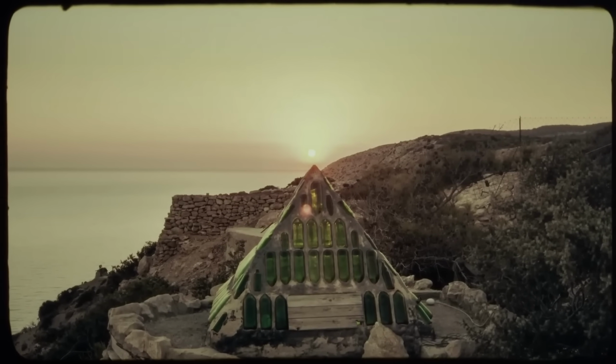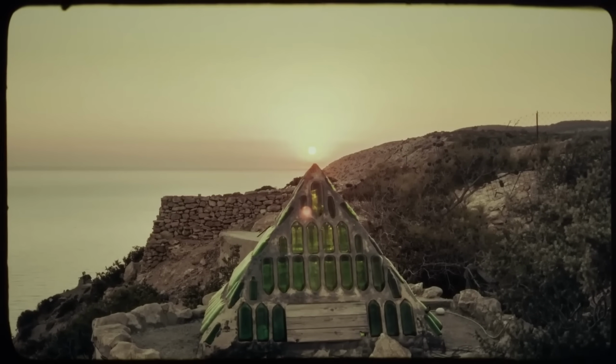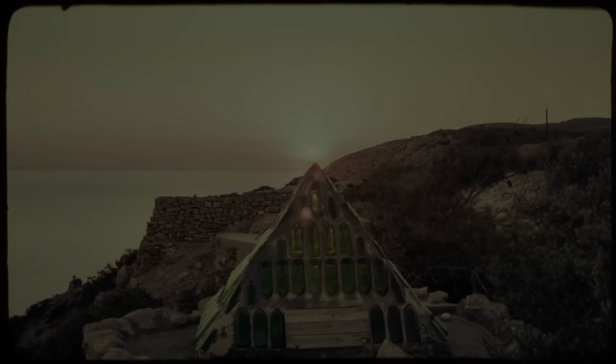For now, the strange commune remains a mystery, but for all we know, they might be on the brink of creating an immortal human, though the chances of this happening are very small.